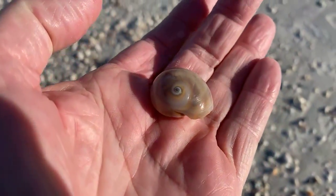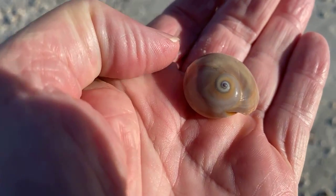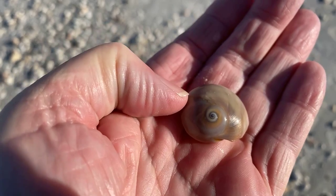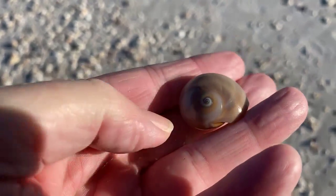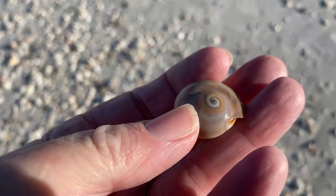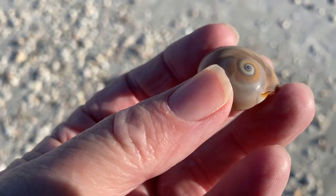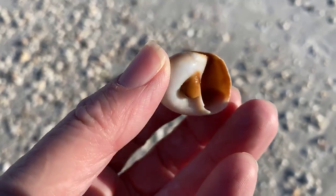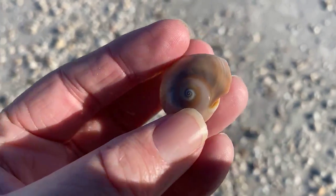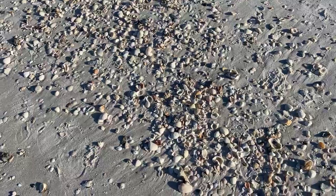Aren't the shell gods awesome? Are they not awesome or what? It's not a giant moon shell, but it's bigger than the other one I found. The shell gods are so good to me. I just ask and plop, there it is. I just got to open my eyes. That is too cool. Right there, washed up on the beach.